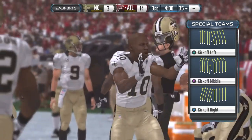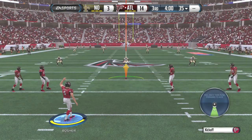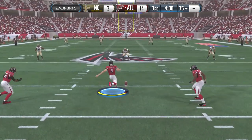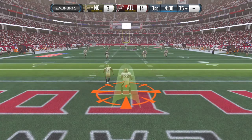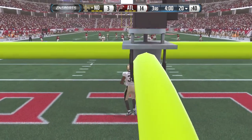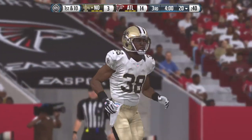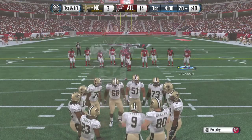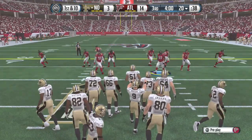So that'll wrap it up for us here at the EA Sports Studio. We'll head back now to Atlanta for the start of the second half. Barkley takes a knee in the end zone. The Saints are set for their next possession.